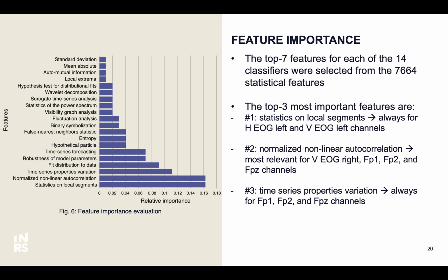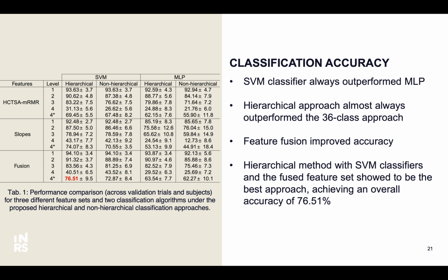It is based on a sliding window along the time series and measuring some quantities such as the mean, standard deviation, and so on. Then the normalized nonlinear autocorrelation showed to be the most relevant for the vertical EOG right, FP1, FP2, and FPZ channels. Finally, the time series properties variation always shows importance for the FP1, FP2, and FPZ channels. Its goal is to apply a given pre-processing transformation to the time series, which can be polynomial or sinusoidal, and return statistics.